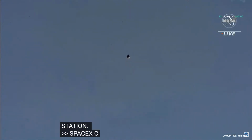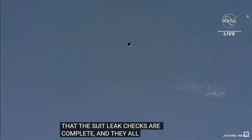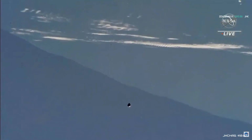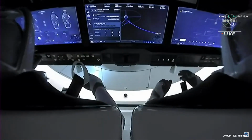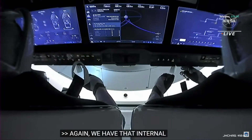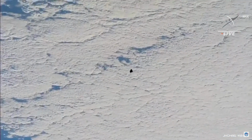Heard some confirmation that those suit leak checks are now complete and they all are functioning properly in preparation for this approach to the International Space Station. And again, we have that internal view of Crew Dragon. All 4 crew members are strapped into their seats. They are preparing for the final maneuvers to make their way to the International Space Station.